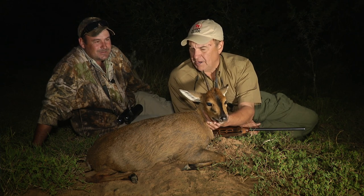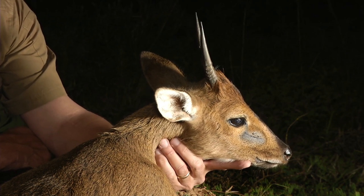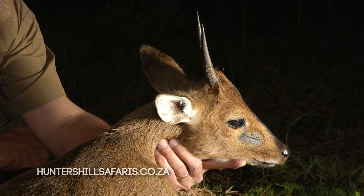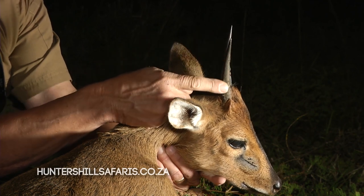And you were saying, compare this horn-wise to like a kudu. No, this is like a 60-inch kudu. You know, your 4 inches is gold medal on these animals. This one is 5.5. You know, these small animals, every quarter inch counts. This is a beautiful trophy. I am thrilled to death to take it.